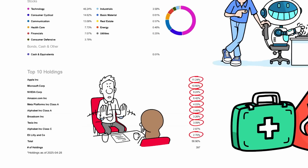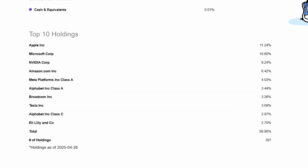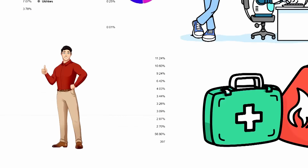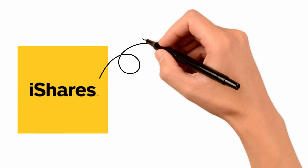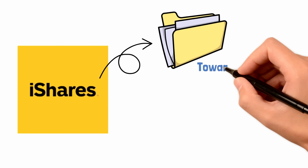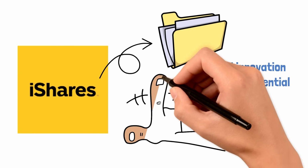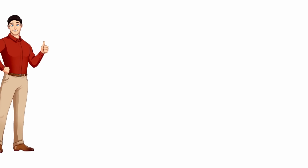More than half of the fund is concentrated in these top 10 companies, so it's definitely more aggressive than VTI or VOO, but intentionally so. IWF is designed to tilt your portfolio toward innovation and future potential. That concentration isn't without risk, but it's exactly what gives IWF its edge.